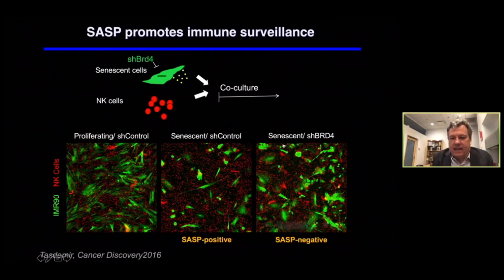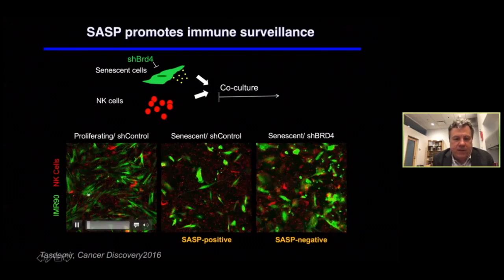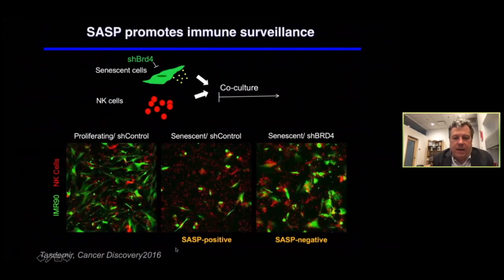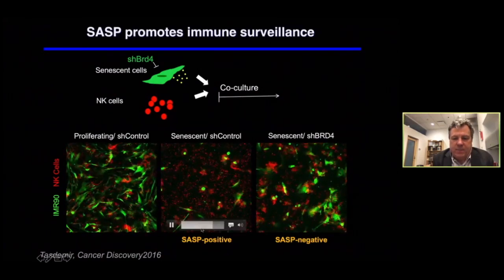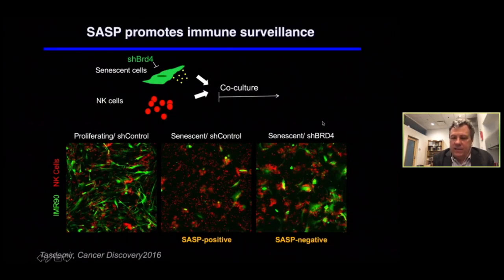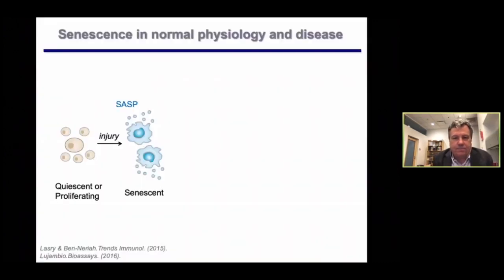We've also made the senescent cells suppress this chromatin reader BRD4, which allows the cells to still arrest, but they can no longer upregulate the SASP, or the secretory program. And so here's a movie here. If you look at the proliferating cells, these red immune cells don't really recognize the GFP positive cells, but if they're senescent, you can see that they rapidly are killed. And that's SASP-dependent, because if we suppress the SASP, we don't see this killing. So in this case, the immune surveillance component of senescence is leading to the elimination of senescent cells.